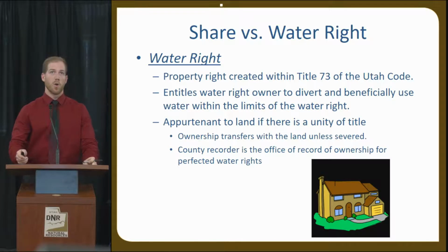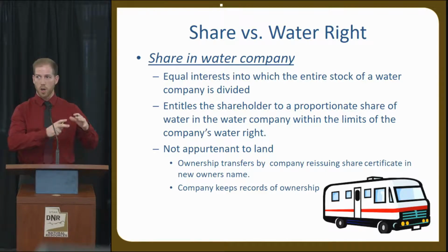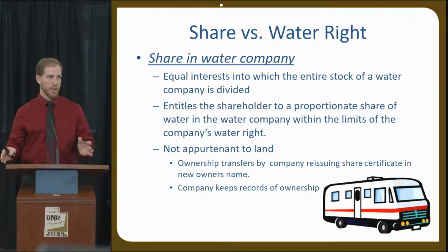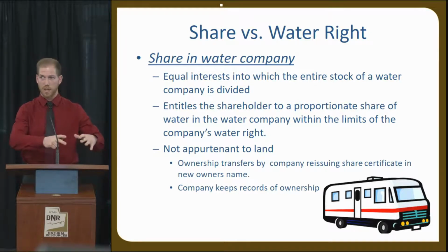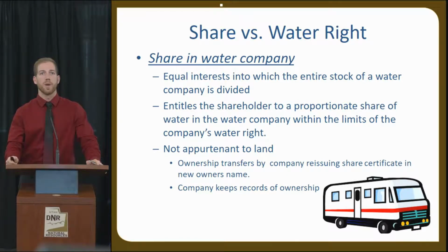A water share is a little bit different. There's a water company or an entity that owns the water rights, and then they divide it into equal interests and sell the shares of stock. I have a little RV there. You can think of it as the company owns a fleet of RVs and you just rent one. You can think of it kind of as a rental. So you own a stock in that company, but you're paying that company to use it, paying an assessment.